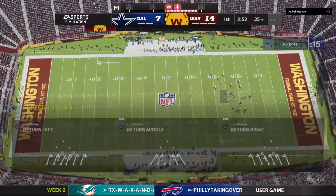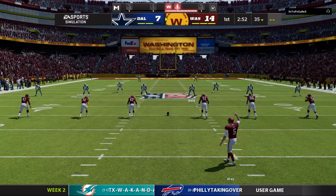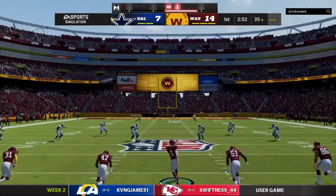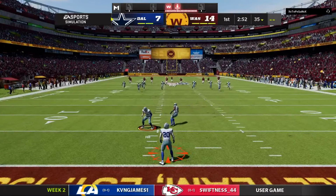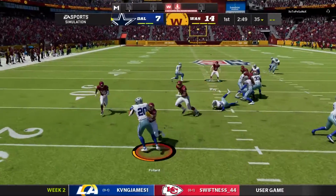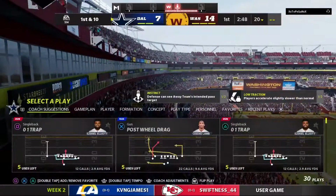The extra point by Sly is up and good. And that makes the score 14-7. The kickoff unit is out on the field, and they will send this one away. Now Pollard. And his guys will get the football right at the 20-yard line.